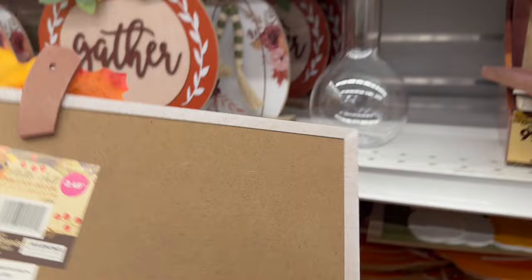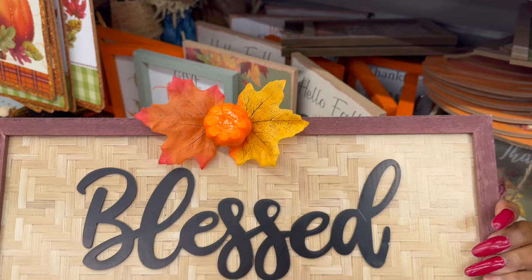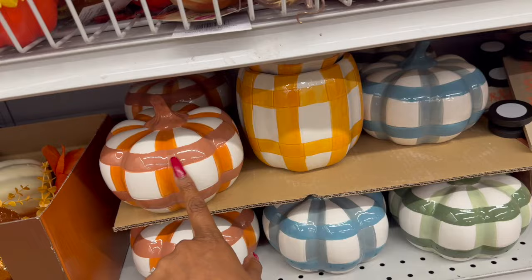$2.49. They have grateful. It's cute. And they also have this one, which is blessed as well for $2.49. I remember last year, these were hugely popular, but they have quite a bit here. These are $3.49. Still plenty in stock here.